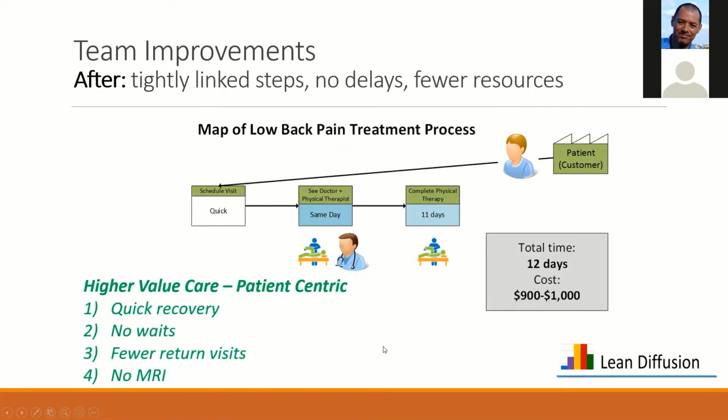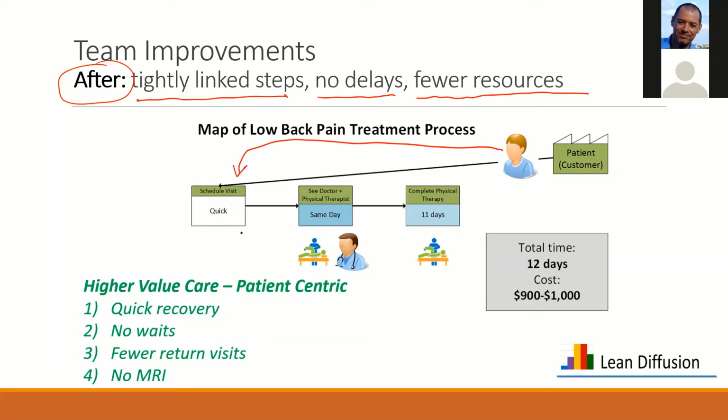Using lean and rapid improvement events with Kaizen and scientific problem solving. So after they tightly linked the steps, they made sure there were no delays, and they figured out how to do the work with fewer resources. So now when the patient calls in, they get a same-day appointment. When they come to see the doctor on that same day, the doctor and the physical therapist are both in the room, and they both evaluate the patient, and then on that same day, they actually start physical therapy. So what they've been able to do, and they've cut out the MRI because only about 20% of patients need an MRI. And they still refer for the MRI if needed.